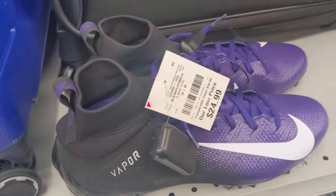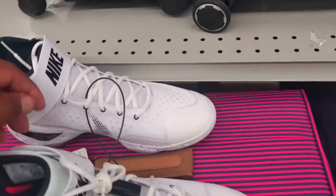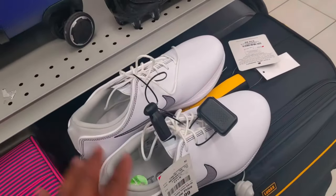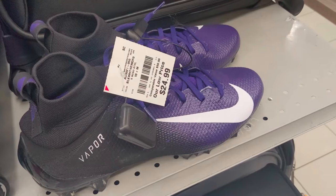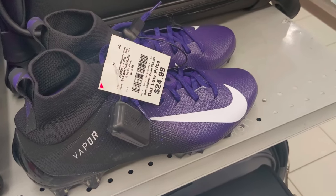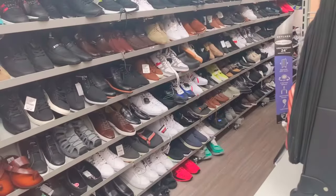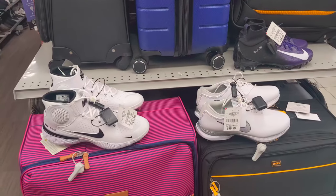$24.99. So in this Burlington, I find that one, this one, and that one. So this one, I'm going to put it around $70 to $80. This one around $100 to $150. And this one, sometimes they go for $150 to $200, depending on the size. So this is it. Three items in the shoe section. It's better than nothing, right? It's better than nothing. Let's go. Let's get ready.